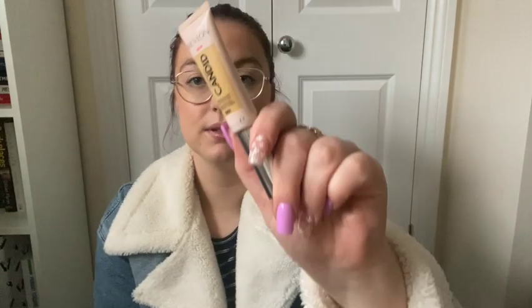So that's what I mean by every day. Not literally every day, but most of the time. Speaking of the Revlon Photo Ready line, I also have the concealer in here. This one's in the shade 001. I've panned the one in the shade 022 before as well, but this one's in the shade Banana.